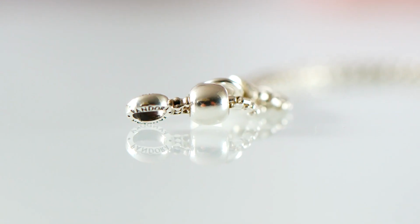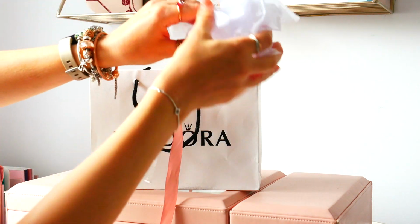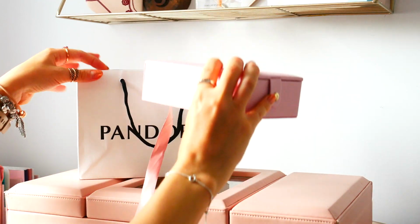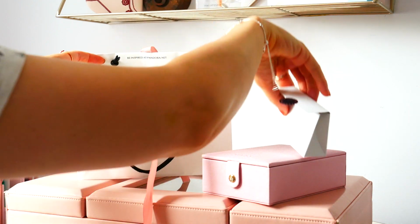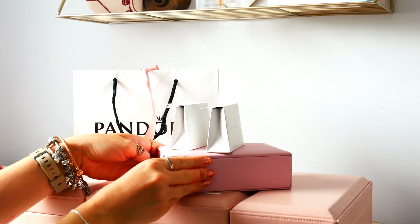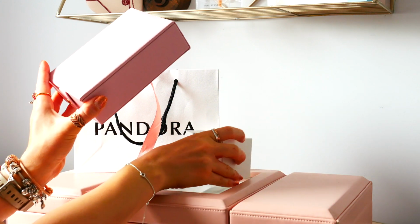Now let's open the bag, because we got some really fun goodies to show you guys. I'm so excited. Okay, so I'm just going to take everything out. This is a special surprise. We have these. And we'll put the bag over there. Okay, so where should we get started? You know what, let me talk about this jewelry box.